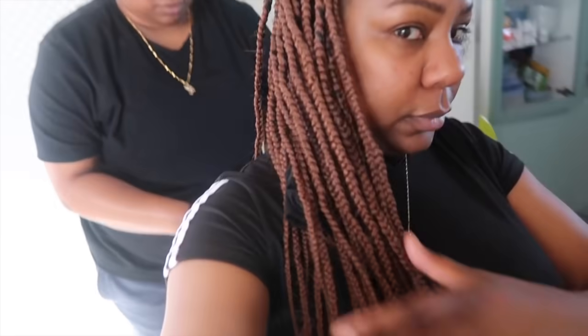Hopefully. But I love the color so far. This is perfect for summer. I can't wait till I get a little bit more tan and it like kind of blends a bit more. You know, I get my little golden-y color. So once I'm done, I'm probably gonna go sit on the balcony and tan for a bit. I'm excited about it.